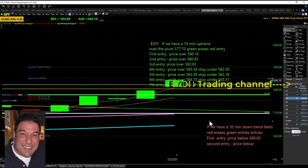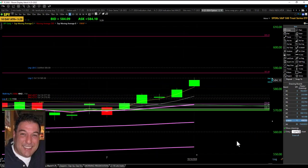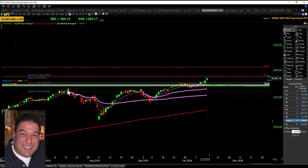Daily chart. Let's just get something different so you can see what's going on. Daily chart. SPY. Brand new all-time highs today. Higher low, higher high, closing over the bullish trap, over the rising 17 EMA. This is bullish. Price action up over the prior all-time high right there, and another prior high right there. You can see this is an uptrend, over the all-time high anchored VWAPs.